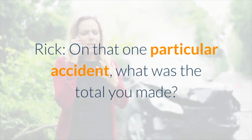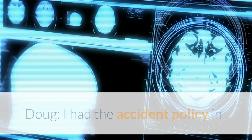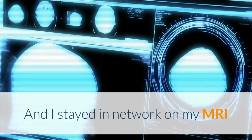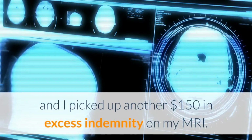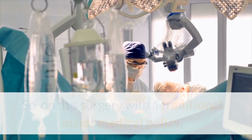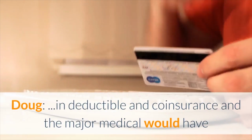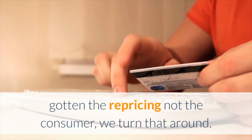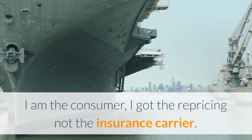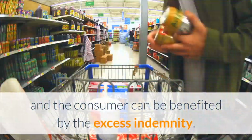On that one particular accident, what was the total you made? Because there's some more checks you received. Yeah, I had the accident policy in addition to this, which was another $4,000. And I stayed in network on my MRI, and I picked up another $150 in excess indemnity on my MRI. So on this surgery with a traditional major medical policy, I would have been out $9,000 to $10,000 in deductible and coinsurance. And the major medical would have got the repricing, not me as the consumer. We turned that around. I'm the consumer. I got the repricing, not the insurance carrier. So it's consumer driven, it teaches the consumer how to shop, and the consumer can be benefited by the excess indemnity.